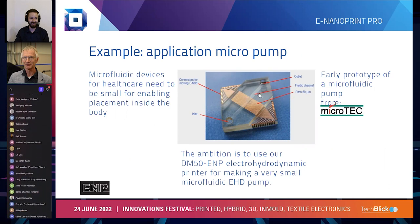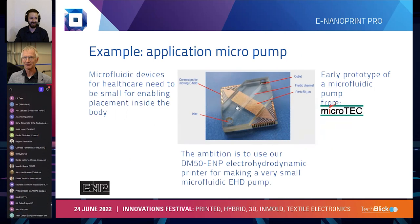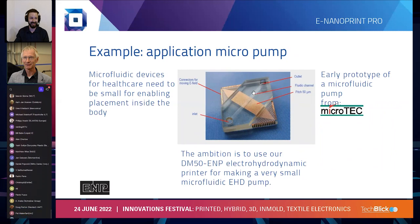On the picture here in the middle, we show an early prototype of a microfluidic pump as has been made by Microtech. There's a lot of technology in it, but what I like to highlight here is that there's an inlet, there's a channel for a liquid, there's an outlet, and there's a pump made with electrodes. A bit difficult to see on this picture, but the electrodes pull the liquid ahead and make the pump work.